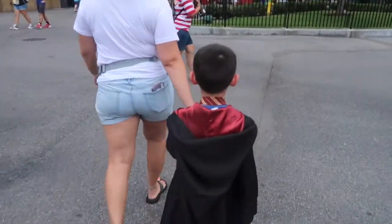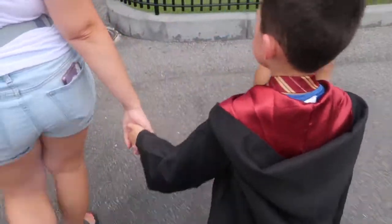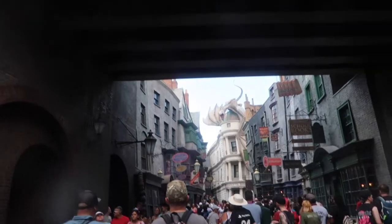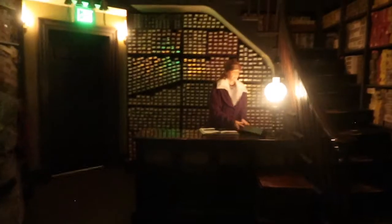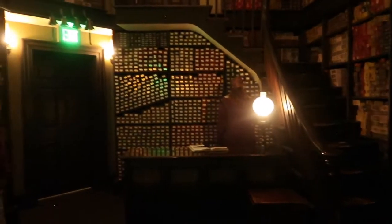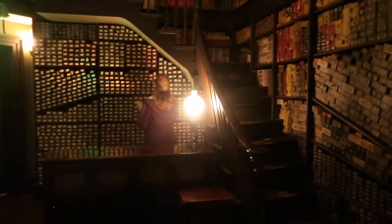You're a wizard, Bradley. Are you excited? We're heading in? You gotta show me the way since you're the wizard here. I've made it. Gonna go check out Ollivanders, see what the wait is. Wow, look at all the wands! Wow, do you see all the wands?